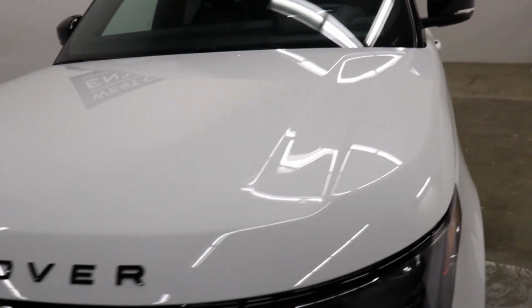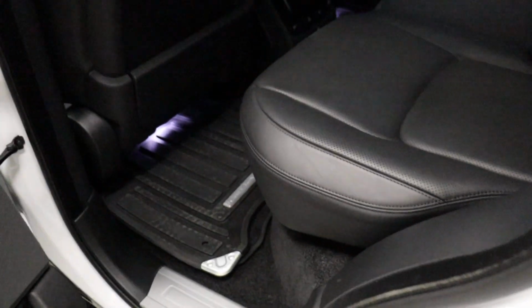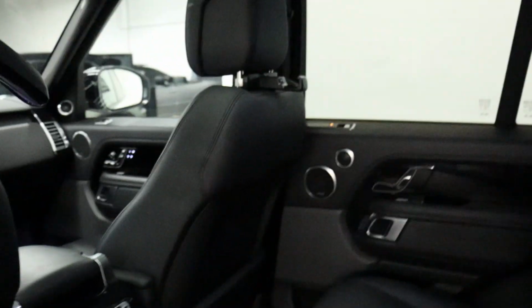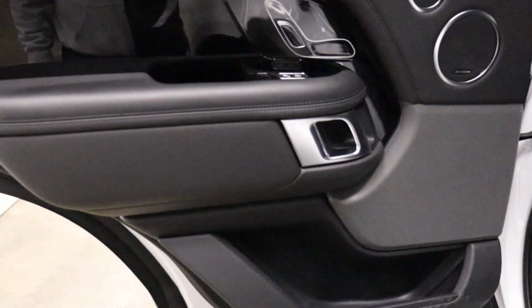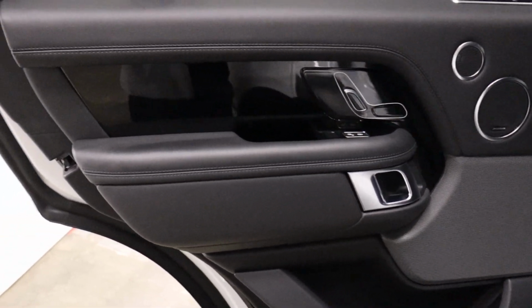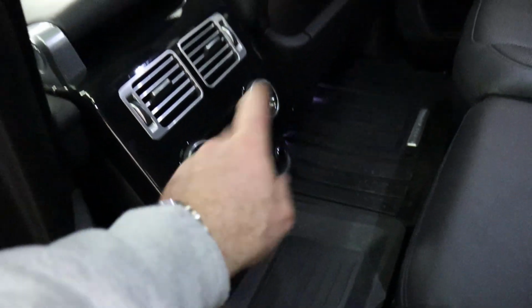Super clean. It's got heads-up display, that way they cut out there in the dash. It's got panel roof. It's got rear heated and ventilated seats. You've got a hanger here for a jacket, and you've got a clip for hanging stuff on the other seat. So black lacquer trim. Meridian sound, which is a premium sound system for Range Rover. So heated and ventilated seats in the back here, and full 4-zone climate control.